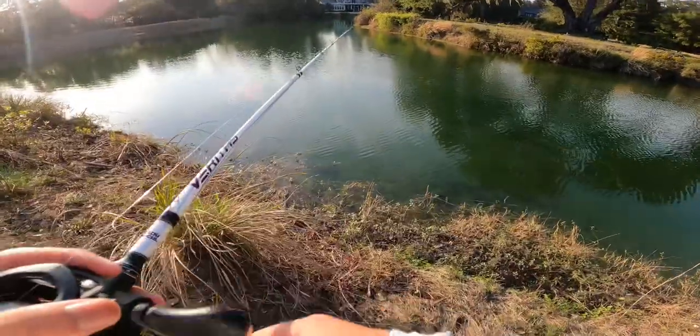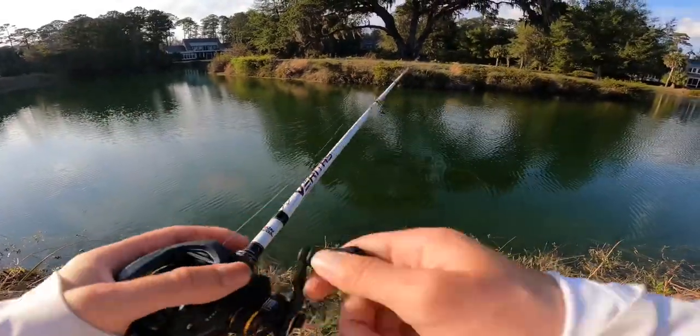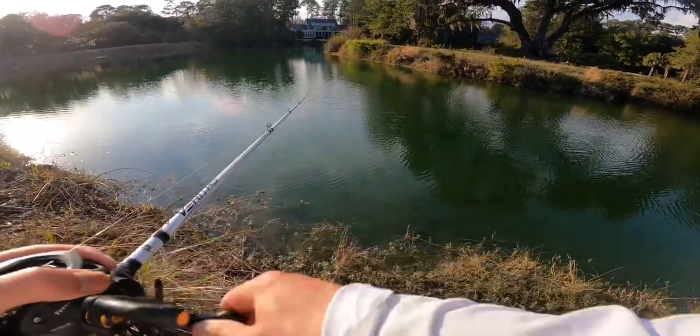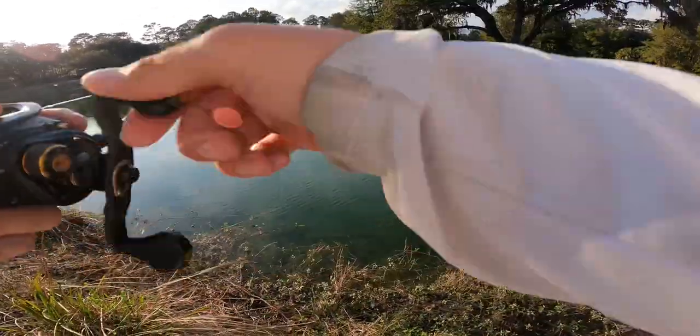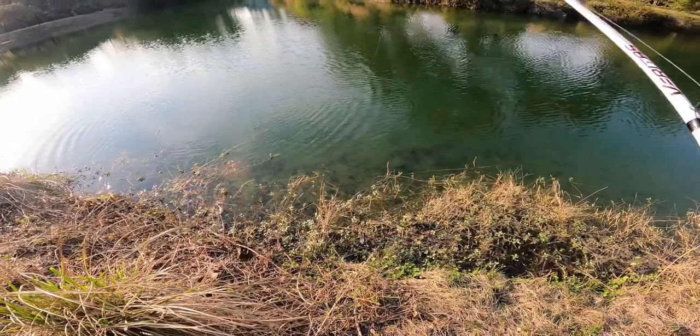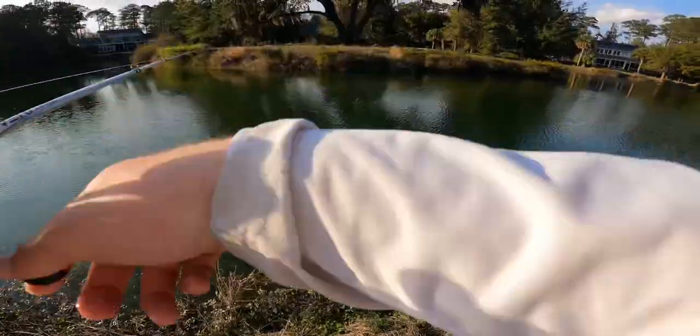Let's see what the action looks like on this crab here so I can get an idea of how to work it. I'm just dragging it on the bottom, which is probably not a good idea, but let's see what it looks like. I'm sure it has pretty good action to it. That's pretty saucy. Oh, yes. Oh, that's gonna get much. Hey, thanks for the crab, Fletcher. You actually really hooked me up with this crab.